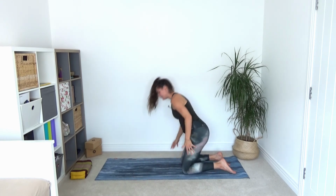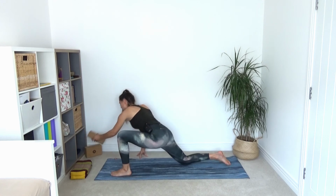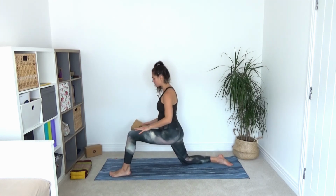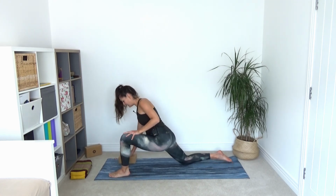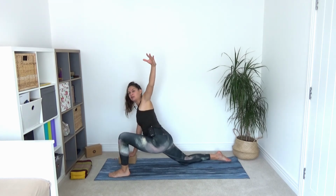Beautiful work. Step your left foot forward to your left hand. And I'm currently using a lot of blocks, so you can use pillows at home or books, anything you have here to bring the earth a little bit further towards you. Right hand underneath the shoulder. Now let's repeat what we've just done in a different variation.